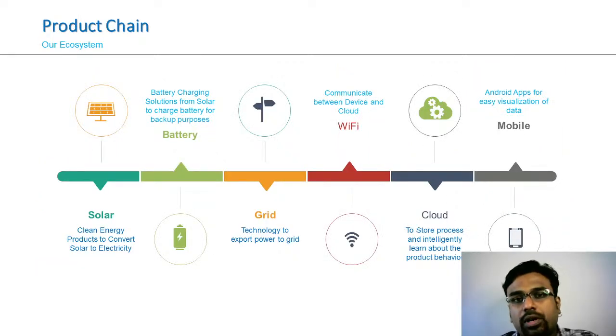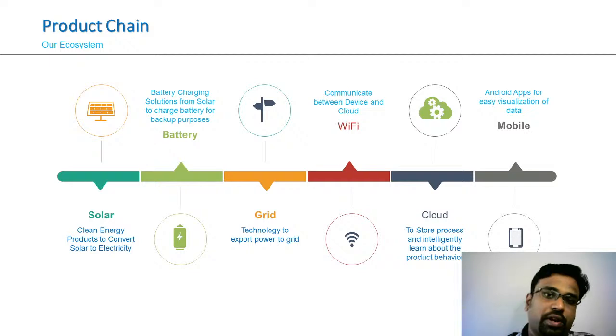So this is our product chain. We are in different sectors like solar, battery based, hybrids, and grid. Wi-Fi is for remote monitoring, and cloud is where the data is stored and processed. And mobile is for the applications where you can monitor the system.